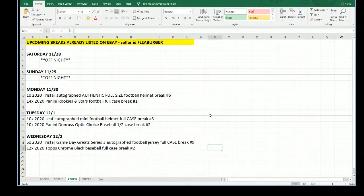Tuesday, we're going to do another case of mini helmets. It'll be a 10-box case again, but it'll be Leaf on Tuesday. We did TriStar tonight, so we'll do Leaf Tuesday. And also Tuesday, we'll do a 10-box half case of Donruss Optic Choice Baseball, and that will be the back half of a case. On Wednesday, we're going to do another case of the TriStar Game Day Great Series 3 autographed football jerseys, and then a 12-box case of Topps Chrome Black Baseball. We do not have any new releases for Wednesday. All of our new releases next week are scheduled for Friday as it stands right now. So that is how that is weighing in.